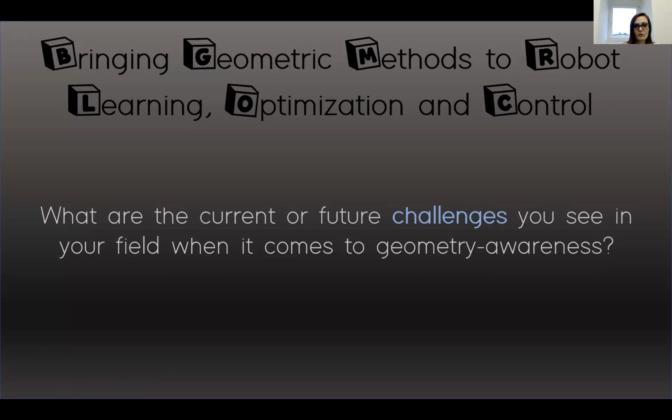Maybe we can go back to Taeyoon. Do you have any answer to that? Are there some challenges that you see based on the work that you did on those dynamical parameter identification? What do you see next?